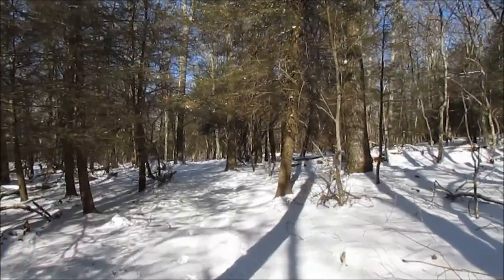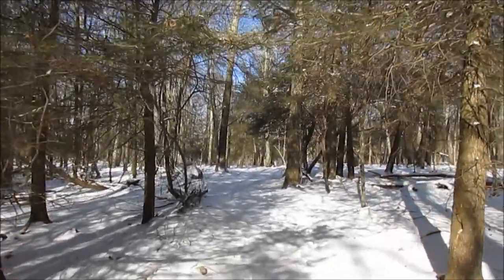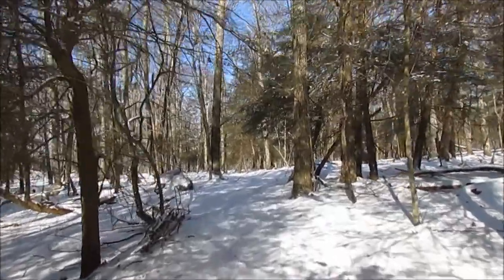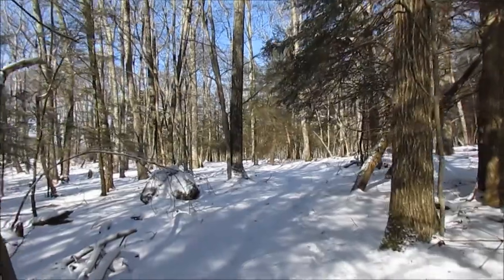Okay guys, so we successfully bushwhacked our way down off of the ridge and we've now connected with the old turnpike trail, and this will take us back to the parking area.